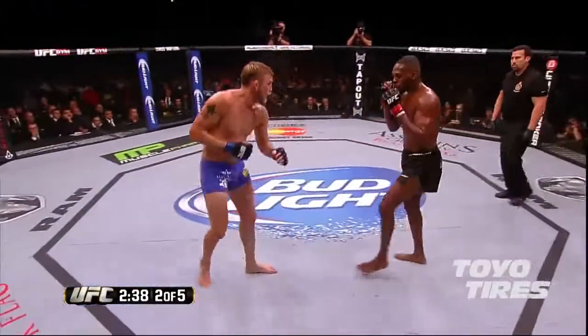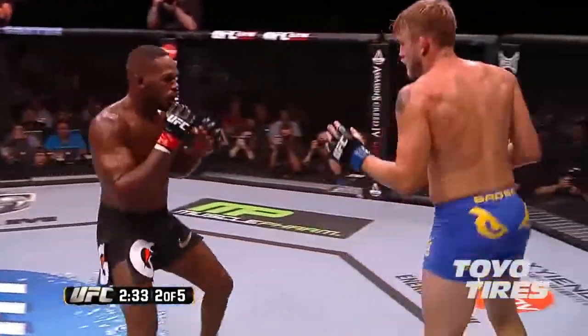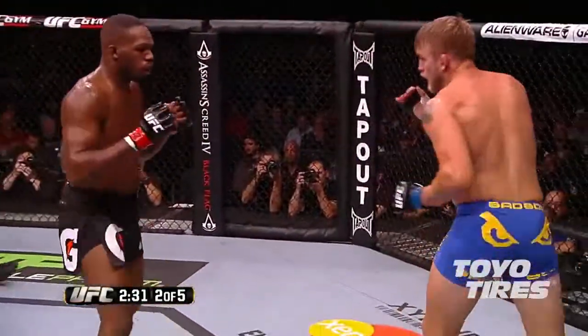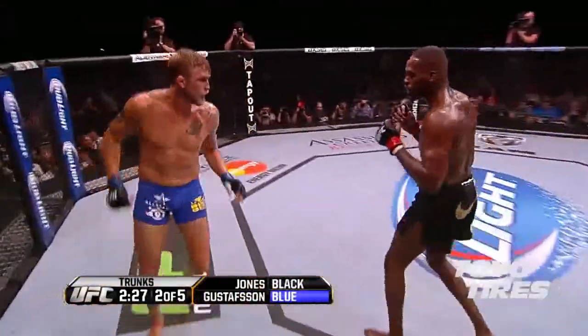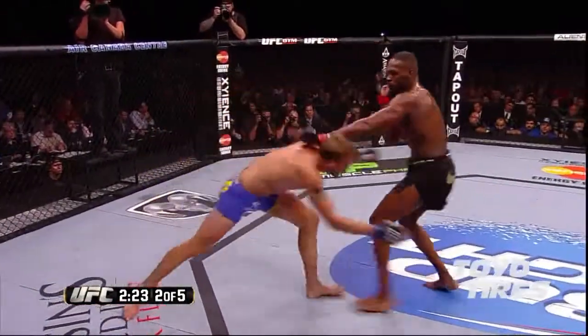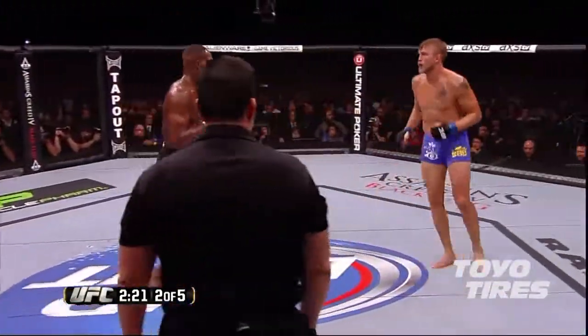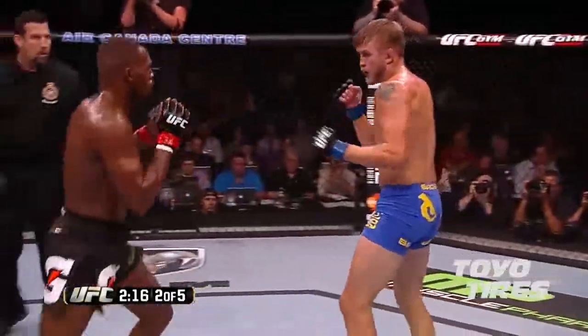Especially with those kicks to the thigh. Yes, good point. And constantly hitting that elliptical kick that hyperextends the knee. Goes high. Head kick. Big connection for Jones. Stuffed that one. Now Jon knows that Gustafsson is thinking of taking him down.